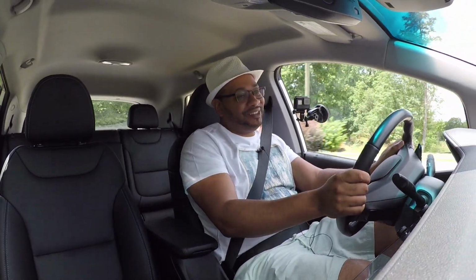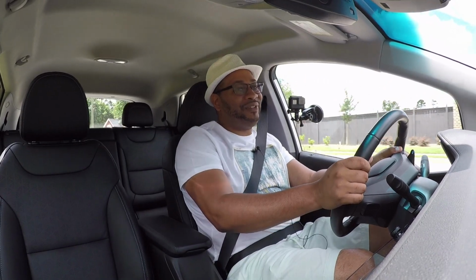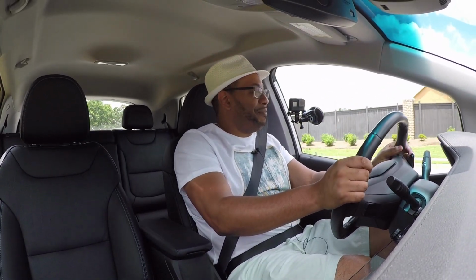But it's giving you all the essential features that you're looking for in a vehicle in the modern times. It's going to give you everything that you need.